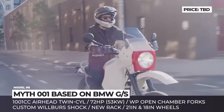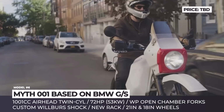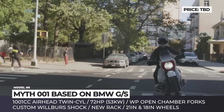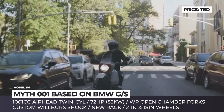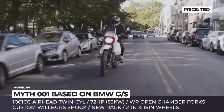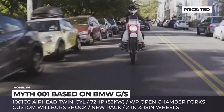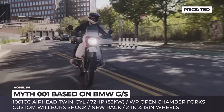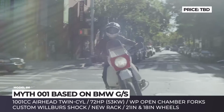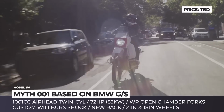The bike gets some new fenders, a rear rack with Case Explorer luggage, a larger 11.3-gallon fuel tank, and a completely reworked suspension setup. Up front are added new WP open-chamber forks with up to 11.8 inches of travel, while the rear shock is replaced by a custom wheel burst unit. The new rims feature modern Brembo brakes and measure 21 and 18 inches respectively.